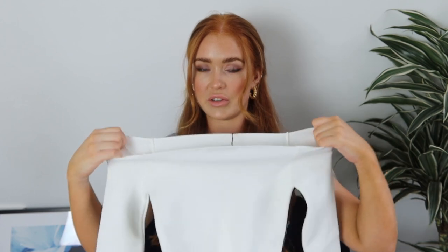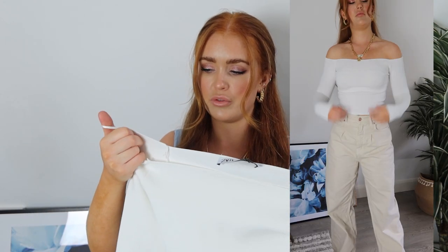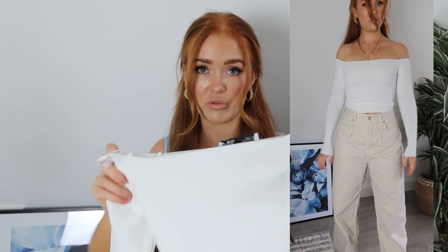Just feeling the material, it's kind of a weird material. I feel like this might make some people cringe. If you cringe at different fabrics, this might be one that makes you feel a bit funny. I can't even explain. What fabric is it? Let's see. It's just a polyester, but it must be the way that they've woven it. I'm not too sure. Anyway, it's really, really stretchy.